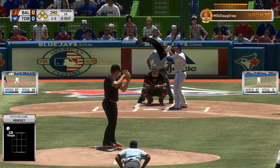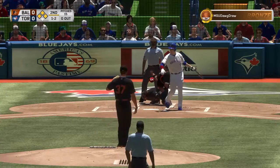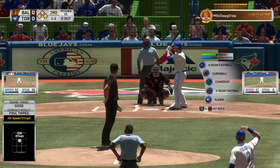I like the pitch right there, Matt. Bases loaded. You've got to look for that strikeout right there. That's a nasty pitch for the hitter to lay off, and I'd come back with it again.